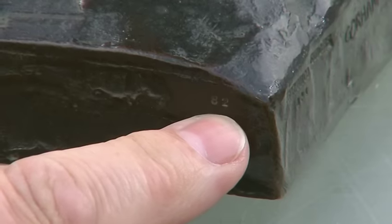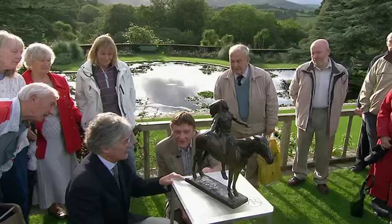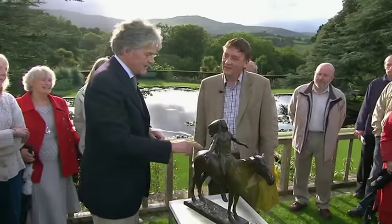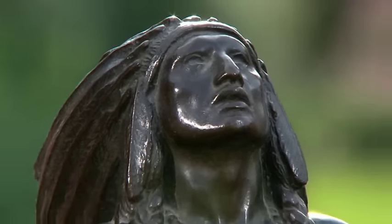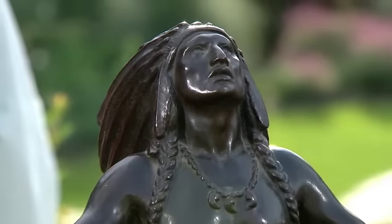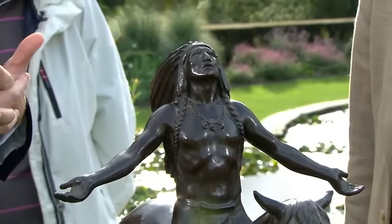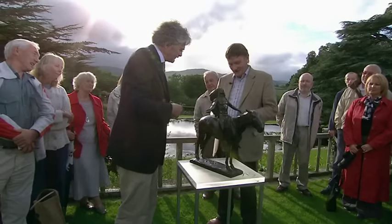I would need my glasses to see it. So you've never noticed it? I haven't, no. Right, let's go back up again. The figure 82. He made 107 of this 21.5-inch cast. So this is number 82. So that's quite exciting. So it's a genuine bronze. Excellent. Which is probably some relief to you. It certainly is. Tell me what this is.